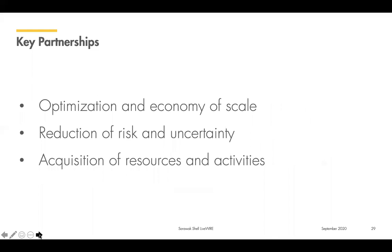Okay, so key partnerships allow you to optimize on the economies of scale of others. It helps you to reduce risk and uncertainty, because let's admit, right? Most of the time, it's best to leave some things to the experts. I'll give an example. If you are a telecommunication company, for example, and you need to run an event, you probably would not build your booth yourself, right?